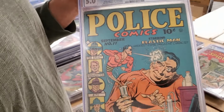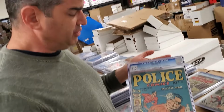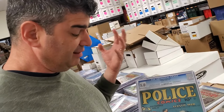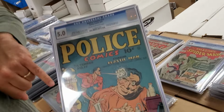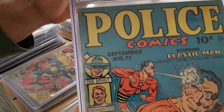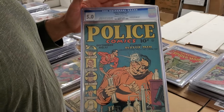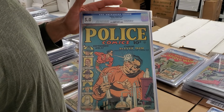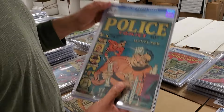He was in like newspaper strips, I believe that, wasn't he? Yeah, exactly. Spirit was a newspaper strip hero, of course, by the legend Will Eisner. And this is his first comic book appearance, as you see. And this is a book I've never owned. It's a classic book, 1942 Quality Comics, and it's a Blue Label 5.0. So I was very happy to get that.